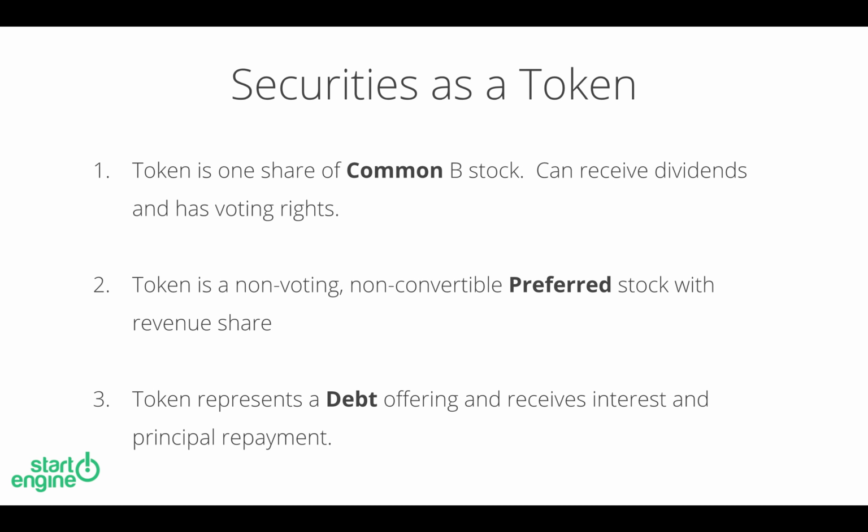Okay, here are a few examples of securities represented by tokens. One is if the token is worth one share of common B stock, which means it can receive profit dividends and have voting rights. Gab, which is on our platform, is doing something like this. Another example is a preferred stock with a revenue share. This is non-voting and can't be converted to common stock, so the value of equity won't go up, but the token holders will receive a flat percentage of revenue, and this is what T0 is doing on our platform.